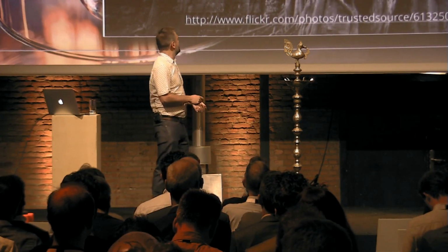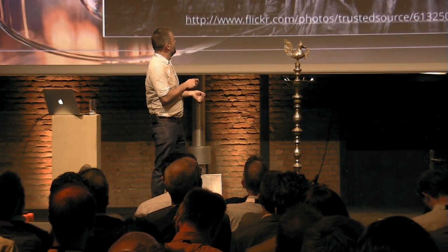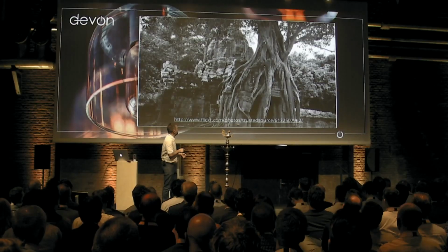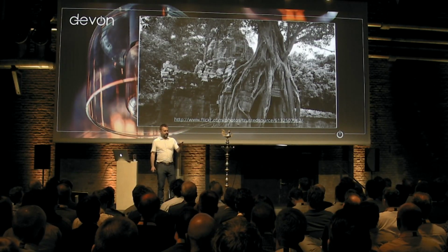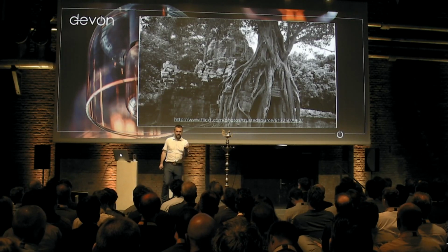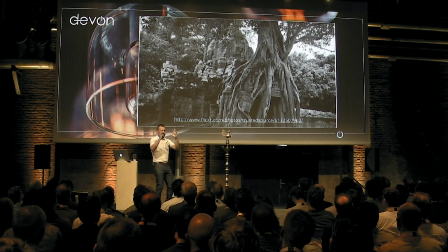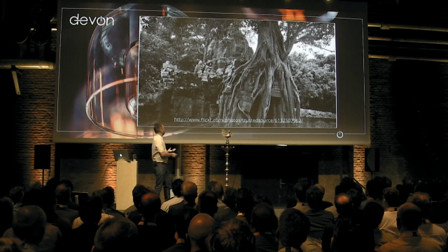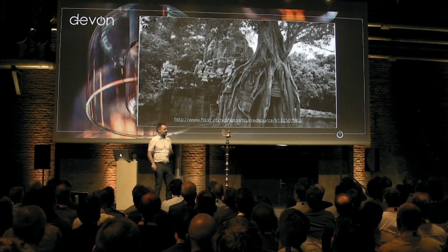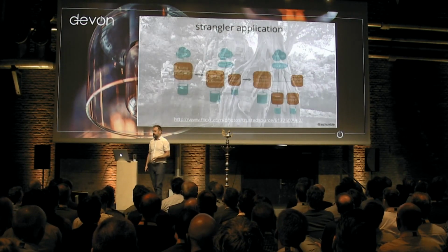Very useful. So this is Angkor Wat, and what you can see here is, once upon a time there was a tree here, and a little bird came and did a poop on the tree, and in the poop was a seed for a fig, a strangler fig. And the strangler fig grew up around the tree and gradually strangled the tree and killed it, and all that's left is this strangler fig that grew up around it. So this is what we want to do to our systems.